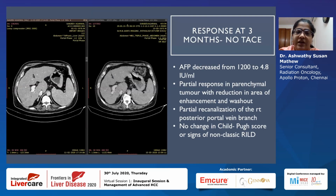His AFP came down dramatically, so a good biochemical response, and also there was a partial response in the parenchymal tumor with more than 60% reduction in the size of the tumor itself, and partial recanalization of this right posterior portal vein branch, and no change in the Child-Pugh score. So this is at 3 months, and this was without TACE because, incidentally, because of the lockdown, they were having logistic difficulties in getting TACE done. So actually this patient had an excellent response to the SBRT alone.